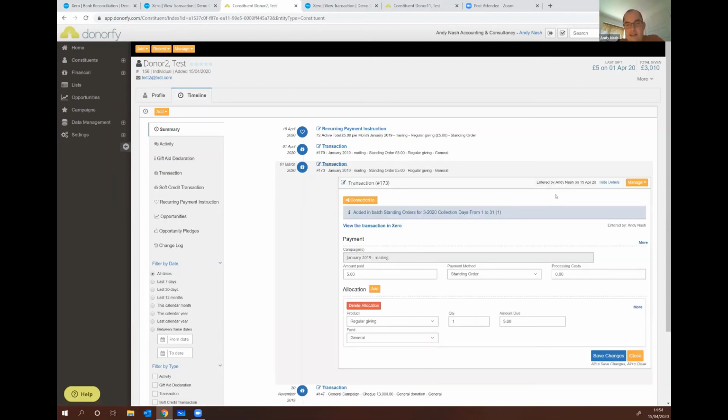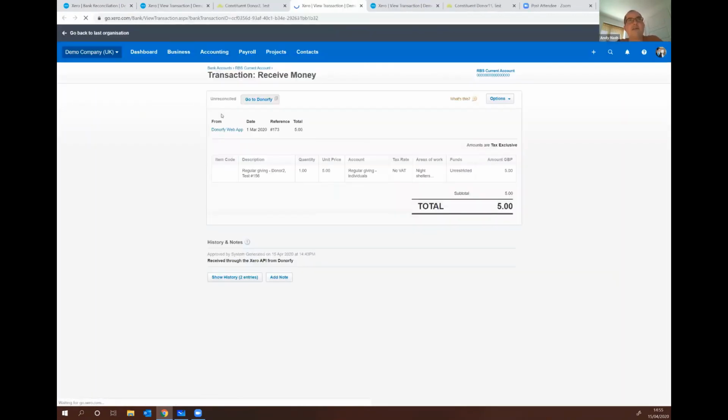Now, there's various things to check. The first thing I would do is check to see whether it already says view the transaction in Xero. If so, then I would select that button, because that's going to show you the transaction in Xero, because it's saying this is in Xero, I've passed it through to Xero. And the first thing to check is what bank account has it gone to. And in Xero users will know you can do that at the top of your screen. I've just highlighted it there. Let's just try and make that a bit bigger.